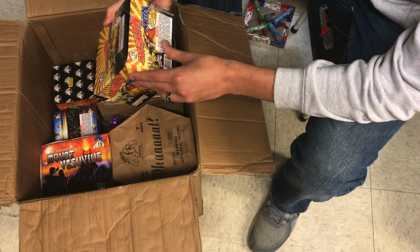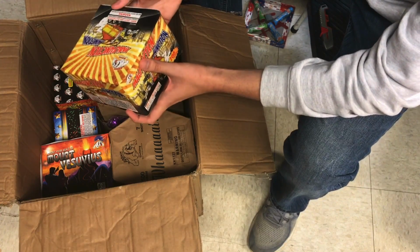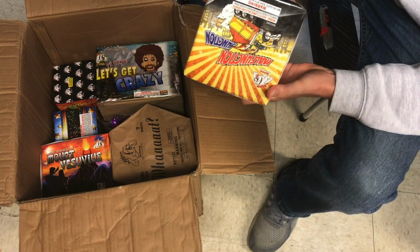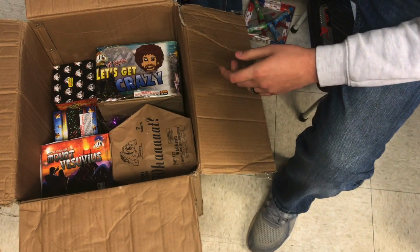We've got Malfunction Junction, which is another 200 gram cake, 200 shots in that little guy. Pretty cool. Put that by the 200 gram cakes.